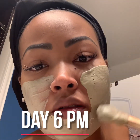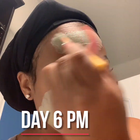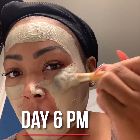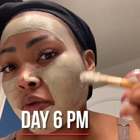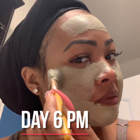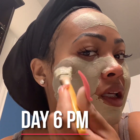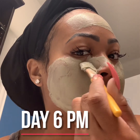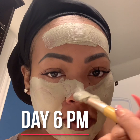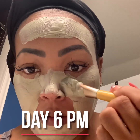Trying to look in the phone and do it. And this is going to help pull out whatever's in your pores and also help tighten it. After I cleared up my acne, I noticed that some of my pores were a little enlarged, so I needed to try to close them up. So that's when I really started to use this. And it works.